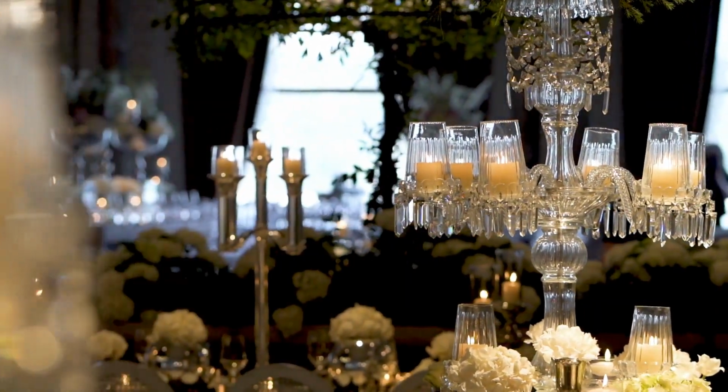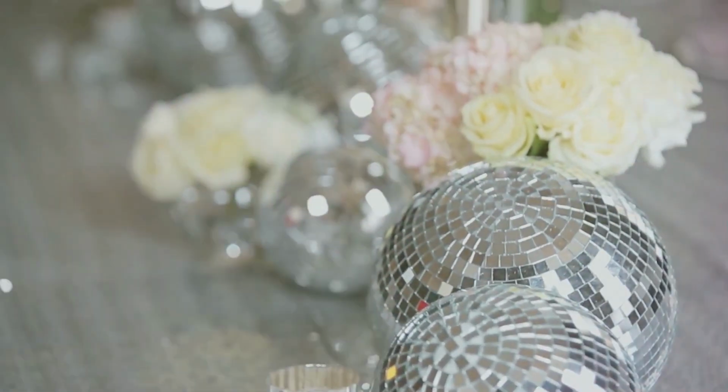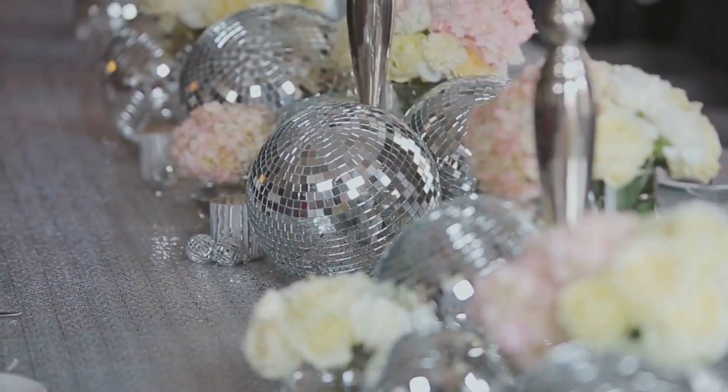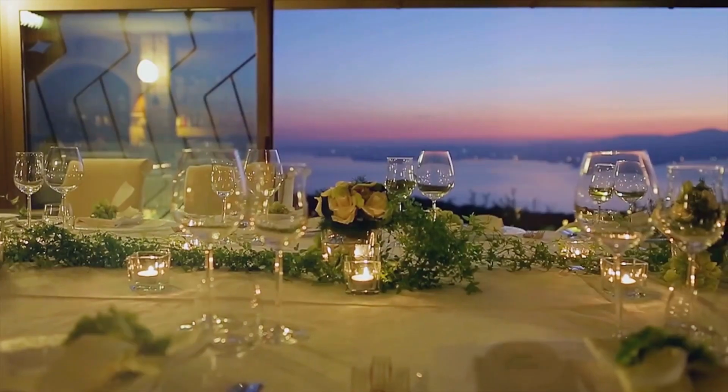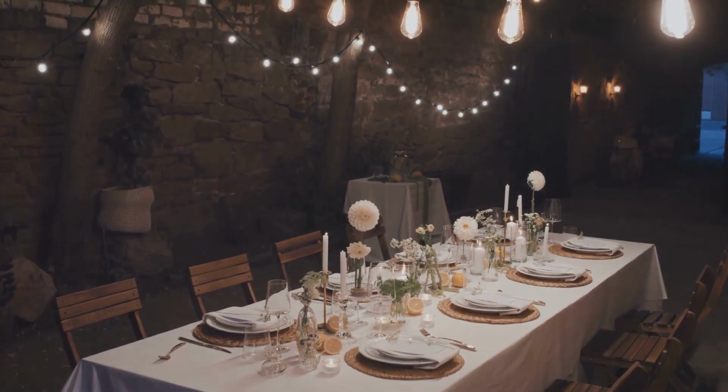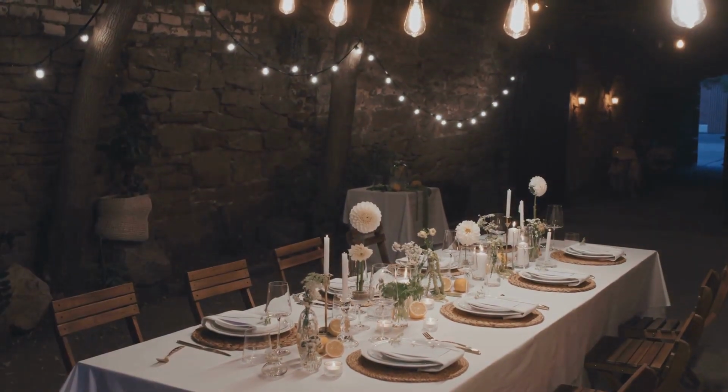Whether you're going for classic elegance, rustic romance, beach bliss, or modern minimalist, the right centerpiece can make your wedding table come alive. So are you ready to take your wedding decor to the next level? Let's dive into some creative centerpiece ideas that can match any wedding theme.